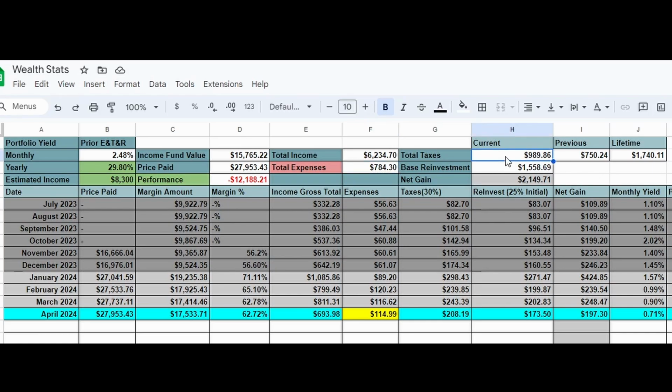And you can see here for this month, I'm already past my total taxes compared to last year, but it is return of capital. So once you meet your return of capital, you then are taxed at short-term capital gains. I am very conservative when it comes to taxes.